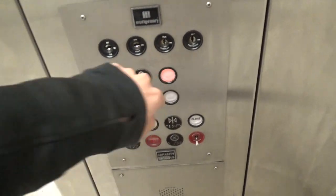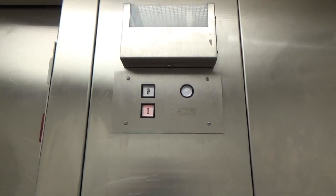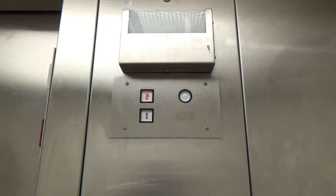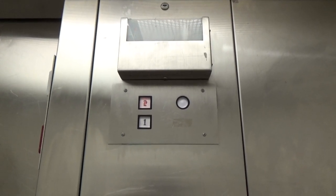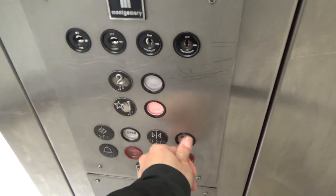Oh man, this thing is beat up. Still original though. Still like hydro fluid in here. Sensor is screwed up, look at that.